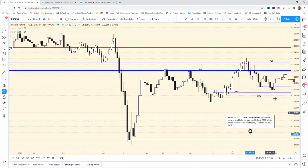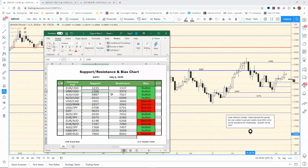So once again, resistance, although it's a bit of ways away, is going to be key, which is going to be 2602. In the meantime, we may dawdle around in these ranges.